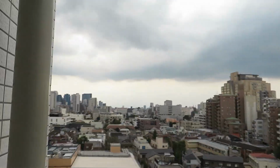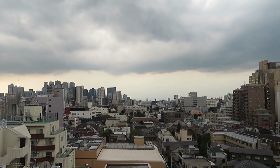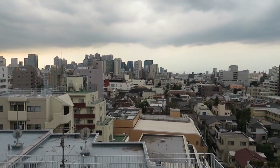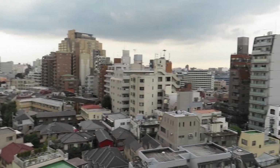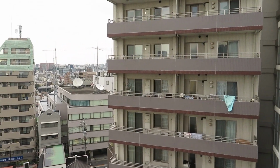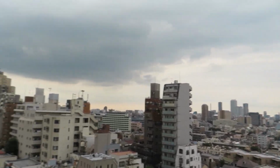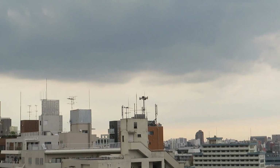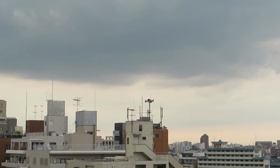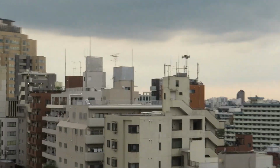And the sun is gonna set soon. It's pretty chilly. Wow, look at the sky. It looks actually beautiful. I wish it was sunny, but oh well. So this is my immaculate view. As you can see, people are hanging their clothes to dry as well. And then we have this speaker here where they make announcements and they play music throughout the day. At certain times in the day they make announcements, so that's pretty cool too.